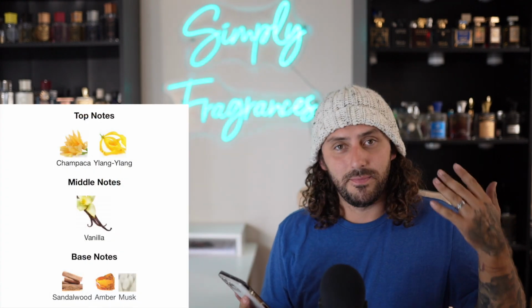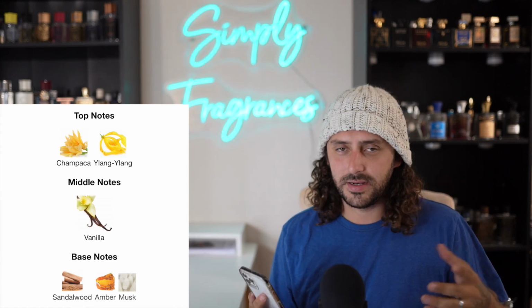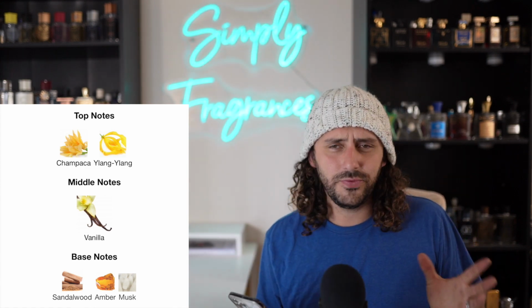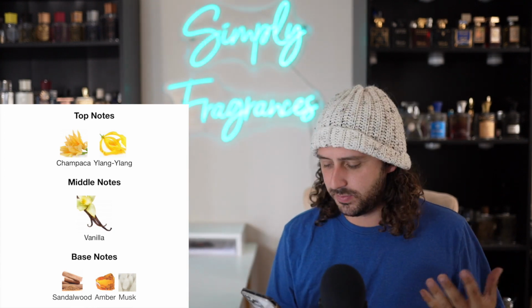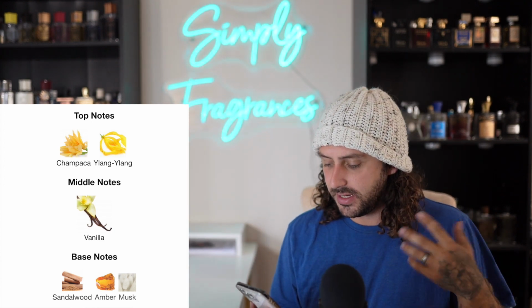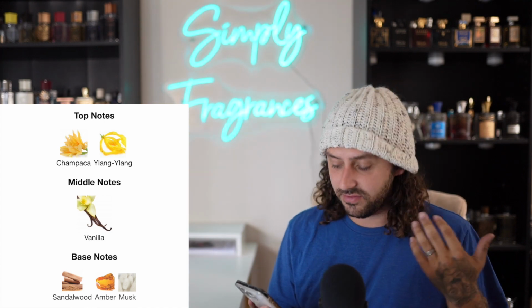So getting into the notes, it's going to open up with Campancha. Now, that's a very odd floral. I've never really seen another fragrance with this, but it gives it kind of this warm floral aspect to it. So you've got Campancha, ylang ylang, and then in the middle you have vanilla, and then in the base you do have sandalwood, amber, and musk. So not a super complex note breakdown, but it is different.